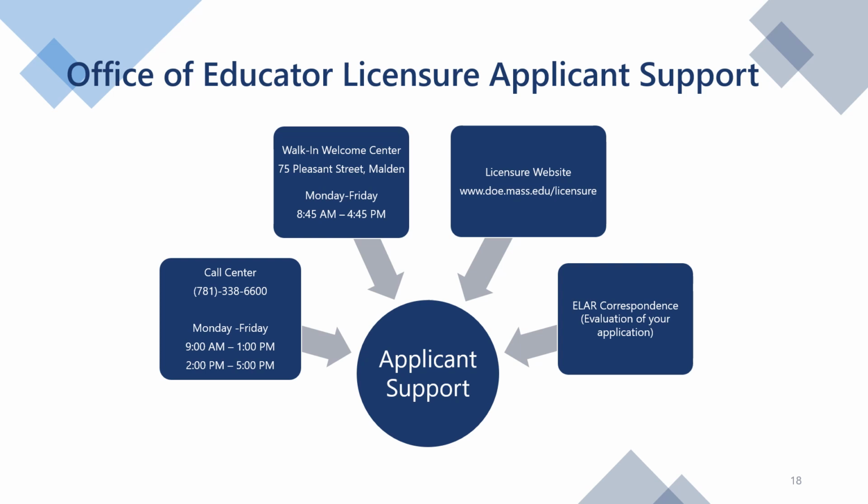Our hours of operation are 8:45 a.m. to 4:45 p.m. each business day. Visit the licensure webpage, www.doe.mass.edu/licensure, for the most updated information and news pertaining to licensure. Once you have submitted an application, the licensure office utilizes the online ELAR system to communicate directly with you in writing about the outcome of your application. In addition, you can upload documentation for review, and test scores are posted directly to your account.